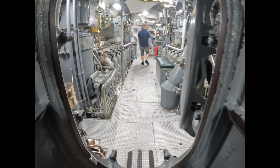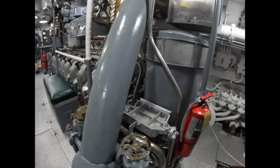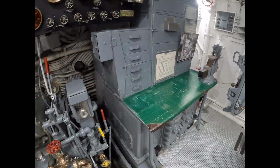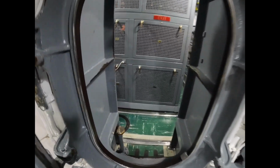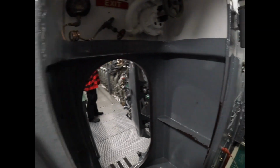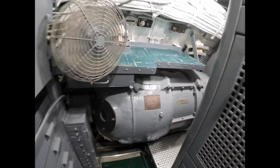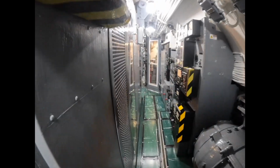So we go into another loophole. Even more engines. Here it looks like their little workshop area. We're going to continue on in another loophole. Oh, look over here. Looks like the command rooms, little storage areas. Also some stuff over there. Here's the command area.